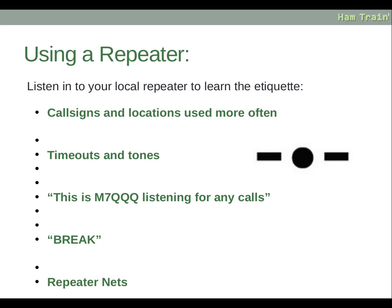The timeouts mean that you can only talk for so long, and it prevents somebody hogging the repeater non-stop for an unrealistic amount of time. And the tones indicate when that timeout is reset, ready for the next conversation, and it usually happens several seconds after the first conversation has been chopped short.